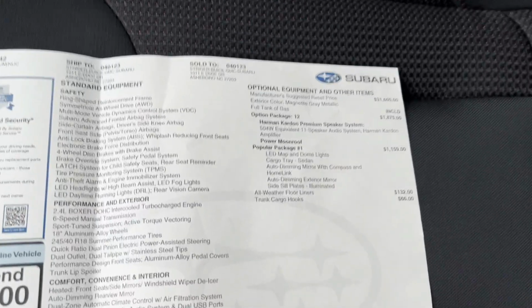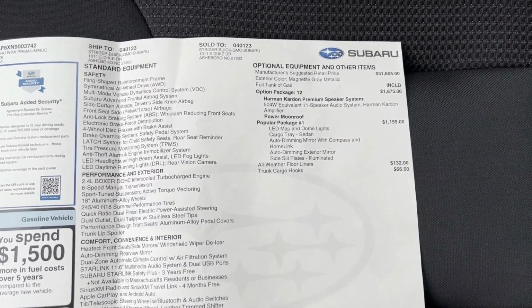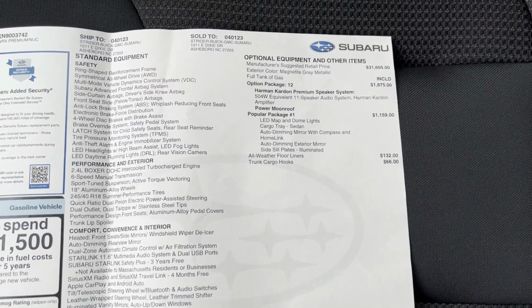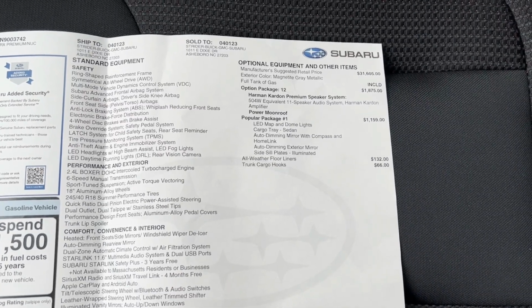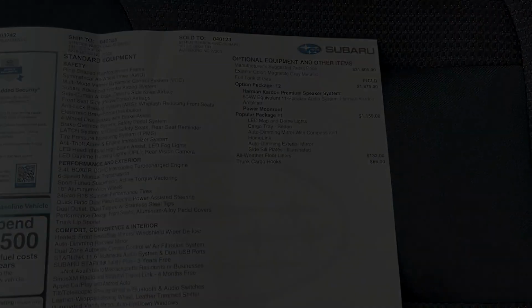The optional stuff for this car. So optional equipment, manufacturer's suggested retail price, blah, blah, blah. Full tank. It's got the Harman Kardon premium speaker system. It's got a subwoofer. It's got a power moonroof.